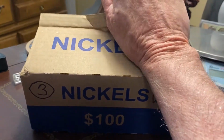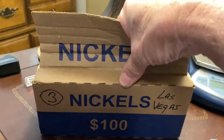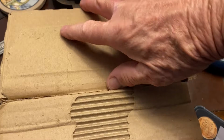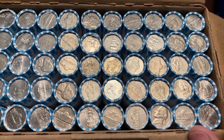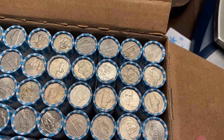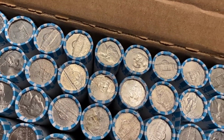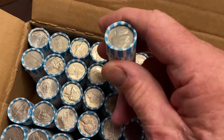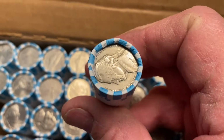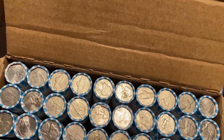Well, let's see if it's circulated first. Let's see what we got. And they are circulated. Let's take a quick look here. I don't see anything ender looking. Oh, there's one. There's a 1941 right there. Hey, look at there. So anyway, we got one ender.